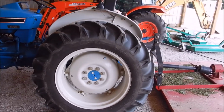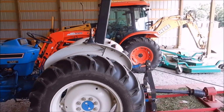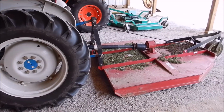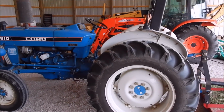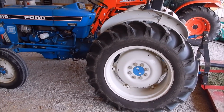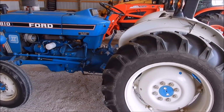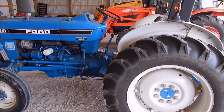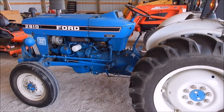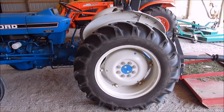As you notice, the battery died in the camera about midway through that video. But yeah, I got my mowing done with the finish mower, and I figured I'd take the Ford. Already done a little mowing. I pulled it under here so you can get a good video of it out of the sun. But this is my baby. This is my first tractor. It's a 1983 Ford 2810. It was from one owner, an '83 model, like I said, with 708 original hours on it. And it's got a little over 1,000 hours on it now. I've had it 5 years.